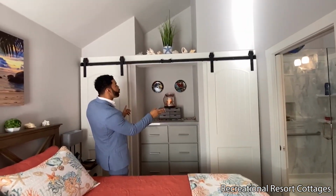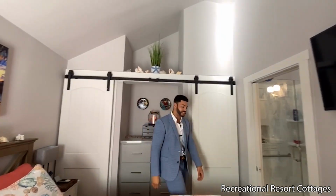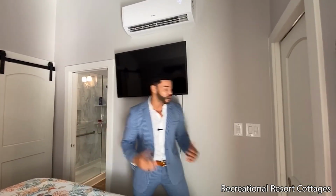We have the double barn doors here. Again, the decor just brings everything to life. And as you can see here, they have the flat screen TV right there in the bedroom, so you can lay in bed, watch some TV, and enjoy this 399 square foot of living. So keep in mind, these are items and features that you can add to your tiny home.